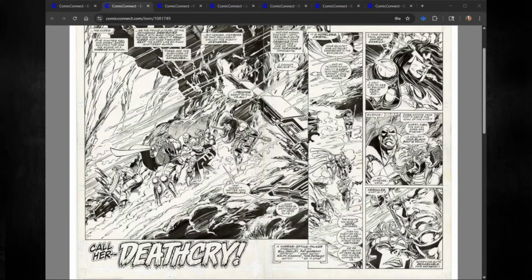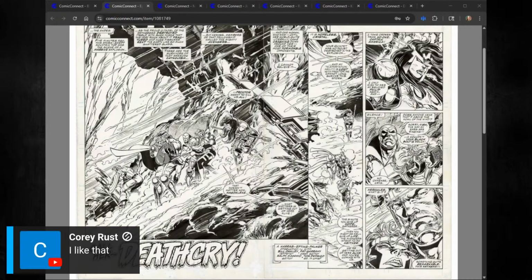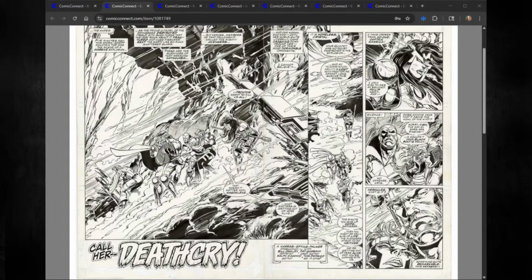I think this page is awesome. You got this big, snowy panel over here, and then you get the close-ups of all the intense, grizzled Avengers. You got the title and the credits. I love getting pages with credits in them. It's always fun. Yeah, this is cool. Epting was and continues to be a very good artist.